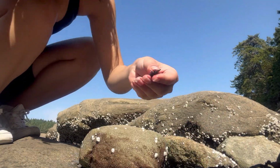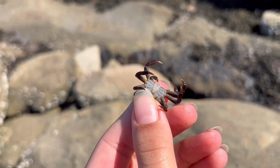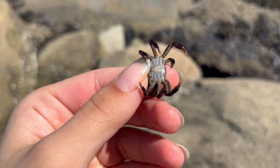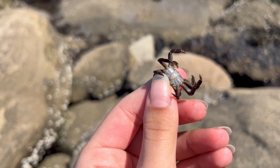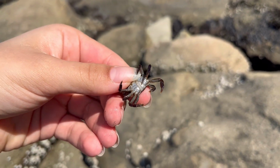So here we found our final crab for the day. And this is what I've been trying to show you guys. This is what a male looks like. As you can see, this one is a male because its plastron is a lot thinner than the females, which is more of a half circle. This one's a bit of a smaller guy, but still very cute.